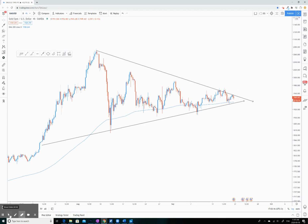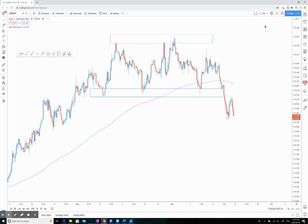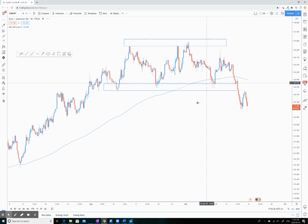Let's move on. Let's go back and look at EJ, because this trade did work out. I don't know if any of you took this. I spoke about this last week. This was our major reversal area up here. And I had told you guys that I was waiting for a break below. This is actually a 4-hour zone that I'm circling. So we did get a break.